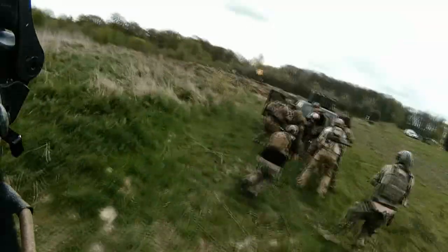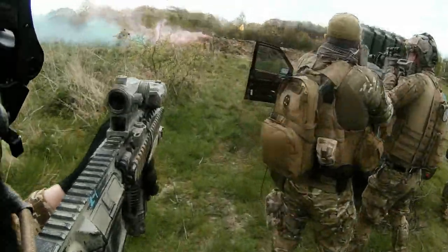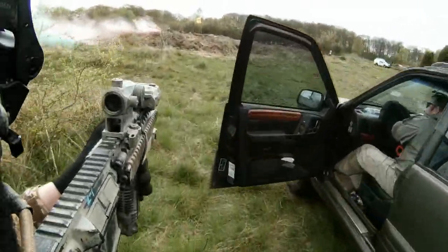As we debussed from the 4-tonner, we soon got in contact behind one of the marshals' vehicles where we linked up with a load of our guys, and from there we decided to push on under cover of smoke and take the pit.